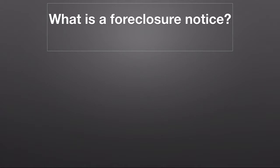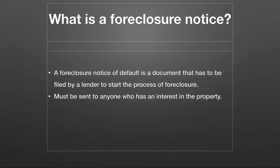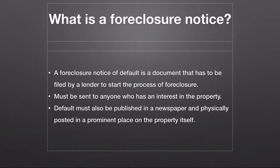You might have gotten this in the mail or however you received it, but I'll go over what it actually is. A foreclosure notice is a notice of default document that has to be filed by the lender in order to start the process of foreclosure. It must be sent to anyone who has interest in the property, right? Any other loan lenders, even contractors who are owed money for work done to the property will get a copy. The default must be published in a newspaper and physically posted on the property itself.